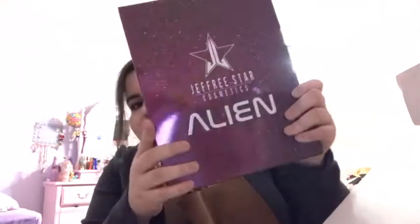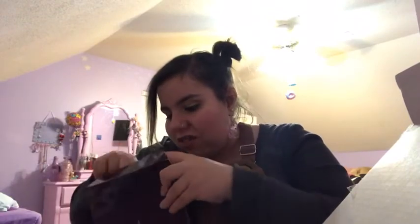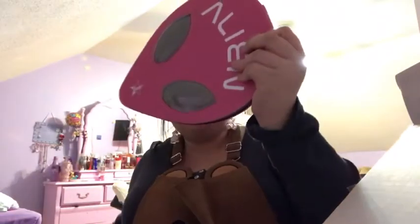And oh my god, this is so pretty. It's kind of reflective in a way, but you can't see it. And I love all the packaging for this collection. I love it all, and oh my god, I have it. This is so exciting.